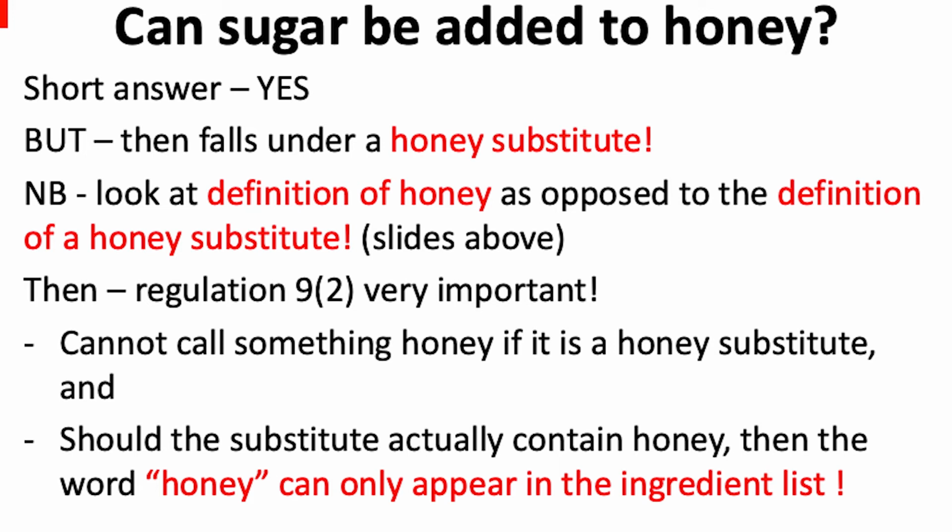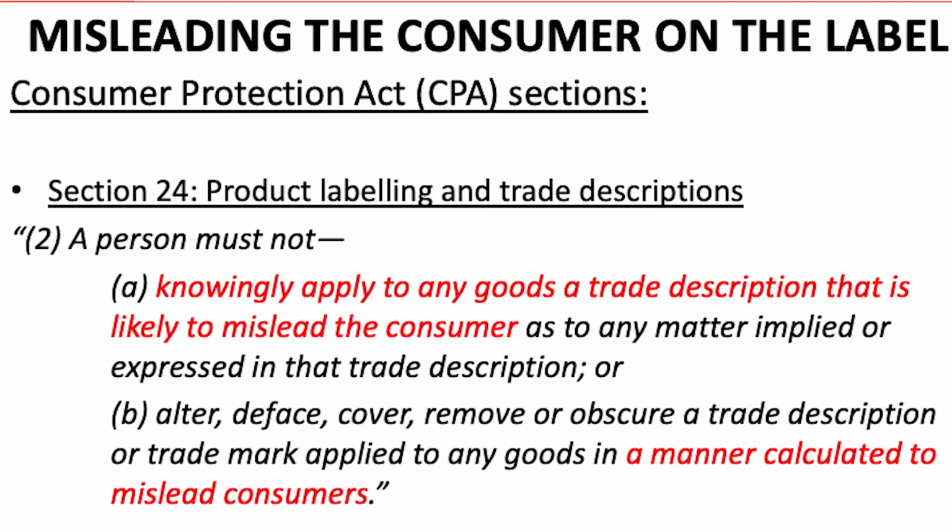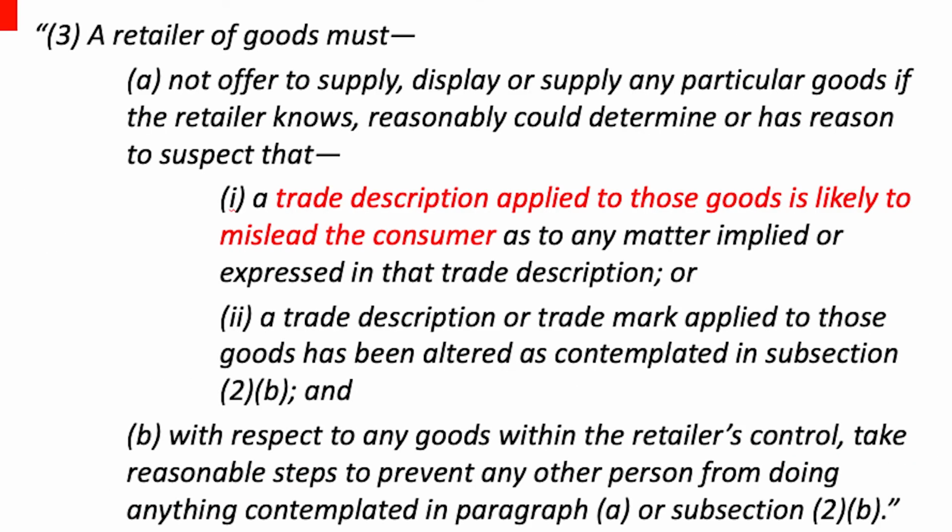It can't be on the front of pack as part of a trademark, as part of a product name, or in any other way. You cannot mislead the consumer on the label, and this is also borne out by the Consumer Protection Act, which is there to protect consumers against being taken advantage of. And Section 24 says, a person must not knowingly apply to any goods a trade description that is likely to mislead the consumer or in a manner calculated to mislead consumers.